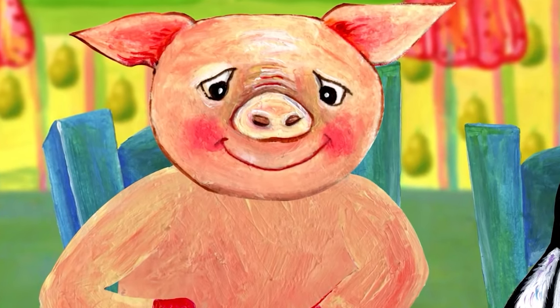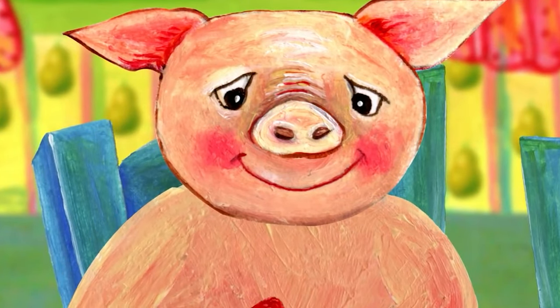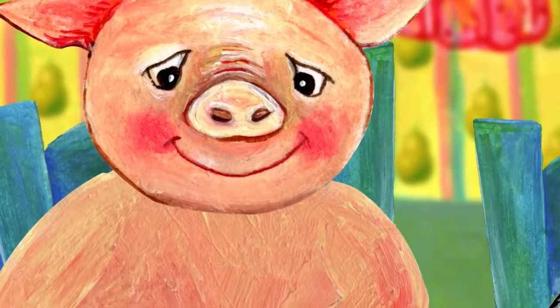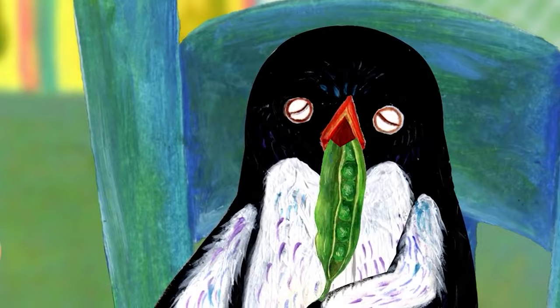Yes, the pig eats three pea pods. Oink, oink. And the penguin eats one pea pod.